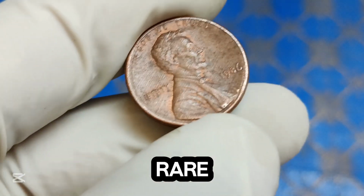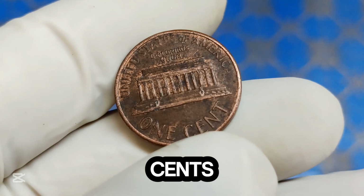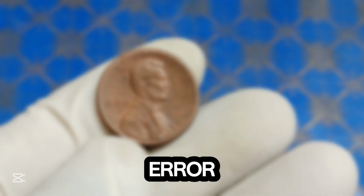How to spot rare and error versions. Auction values of graded 1986 cents. Tips for identifying zinc versus copper planchet errors. Top error types for this coin.